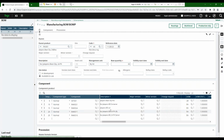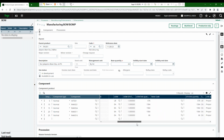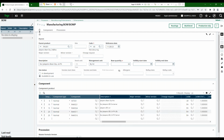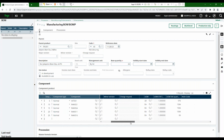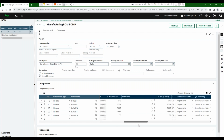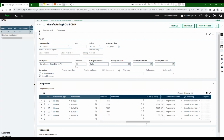Before I go there for a sec, each of the quantities is determined here. So you're looking at 576 pounds of bean dip mix to produce 66 cases of bean dip, right? And if you look at the container, the lid, the label, it's one container, one lid, one label. So how did we come up with 1584? Well, 1584 is 66 times 24. So 66 times 24 is the 1584 for that batch. Again, all of these quantities are based on the base quantity. And if you look at the carton, well, 66, why? Because you're producing 66 cases, so you need 66 cartons.